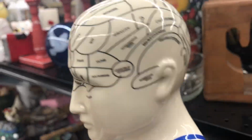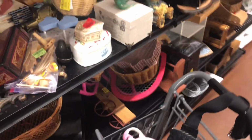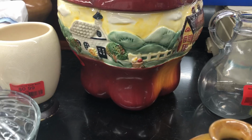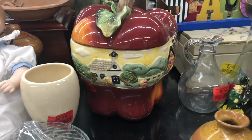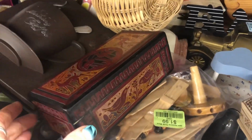I want this phrenology thing. Bank. It's missing its bottom, but I bought an assortment off of eBay of bank stoppers, because so often the banks we find don't have the stoppers. Let me check on that real quick. Well, about $20, $25, sadly. And that stuff sure does crack easily, so I think that I will leave it here. Okay, carrying on.